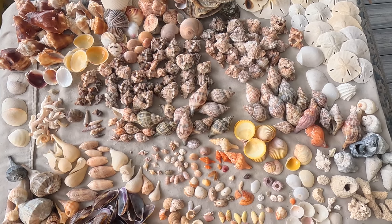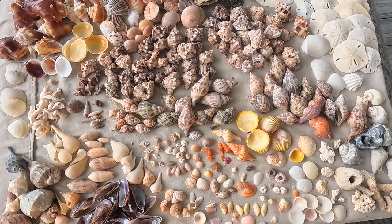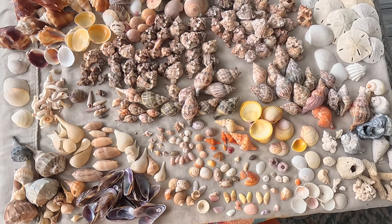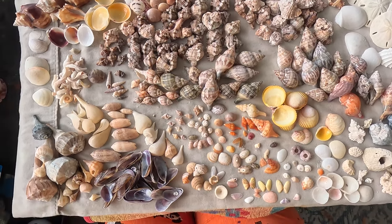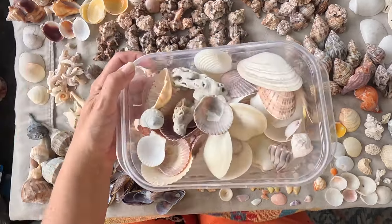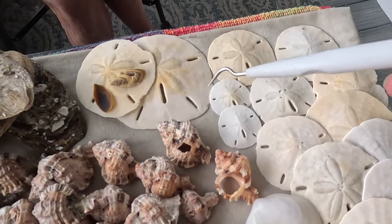Just look at that haul table from Sunset Beach. Holy cow. Winter Storm Finn was really good to us on Sunset Beach. We found an incredible and astonishing amount of stuff. Not only that, but I don't even have everything on the table because I can't fit it. There's more. Let's start up here with some sand dollars.